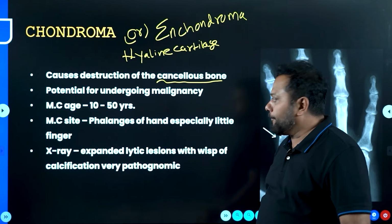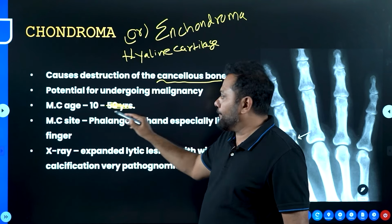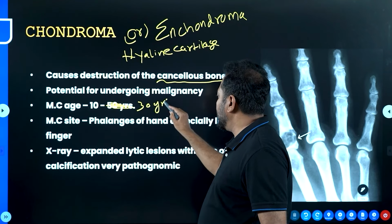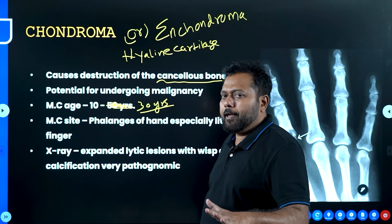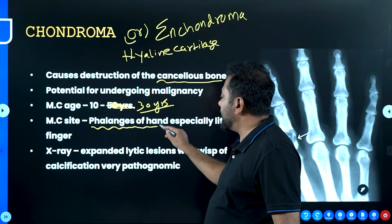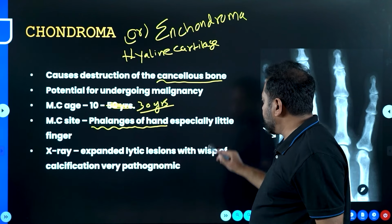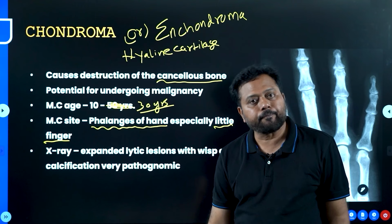The peak age of incidence, don't take down this 50, no. This is the peak age of incidence, 10 to 30 years. It can happen anywhere in the body, since it's a hyaline cartilage tumor. Most commonly, this is seen in phalanges of the hand, especially the little finger. A thousand times repeated MCQ.